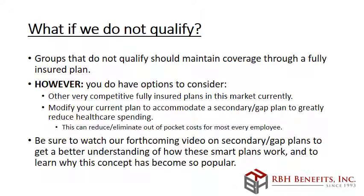So, what options do you have if your group does not qualify for an alternative funding program? Well, right now in this market, there are very competitive, fully insured plans available for you to consider. You may also want to look to modify your current plan to accommodate a secondary/gap plan to greatly reduce healthcare spending. These programs can reduce or eliminate out of pocket costs for most every employee. Be sure to watch our forthcoming video on secondary/gap plans to get a better understanding of how these smart plans work and to learn why this concept has become so popular.